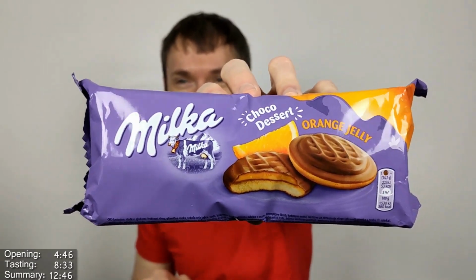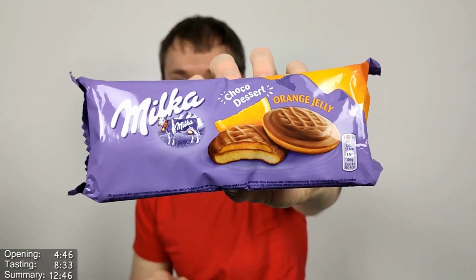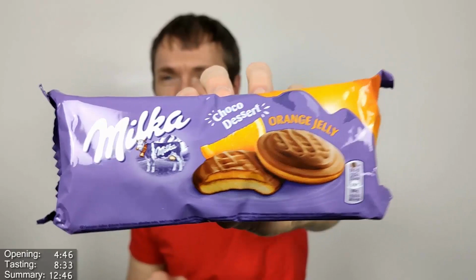This time with the Milka Choco Dessert Orange Jelly. Or Orange Jaffa Cakes, I think, to you and me. Very excited about this one. Had these for a bit of time, a couple of weeks at least. Maybe slightly longer, but don't worry, they're still in date. Well, let's hope so. Yes, they are. Just about, yes. December this year.